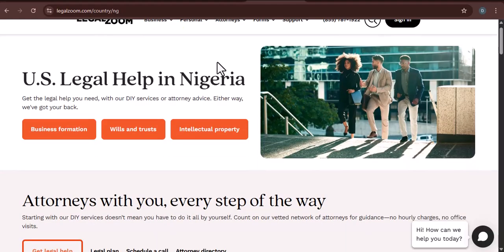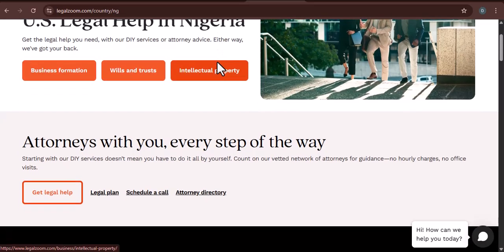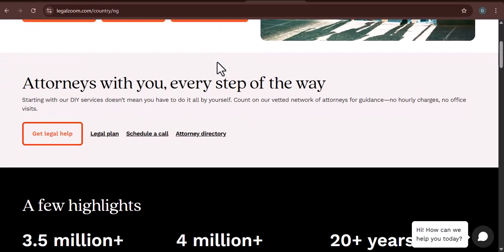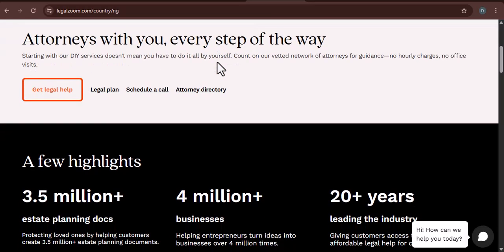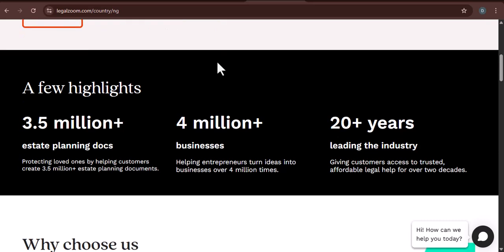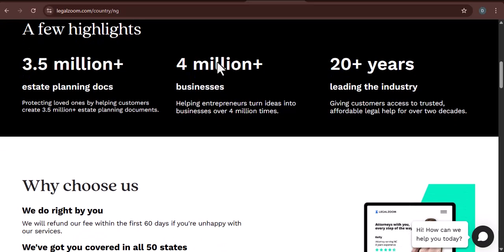For original creative works like books, music, art, or software, LegalZoom assists with copyright registration, granting you exclusive rights to use and profit from your creations. And for inventors, they provide support for patent applications, including provisional patent applications to give you patent pending status, and utility or design patents to protect how your invention works or looks. These services are designed to make the complex world of intellectual property accessible, helping you secure your valuable innovations.